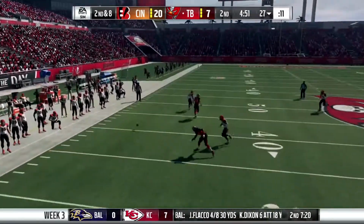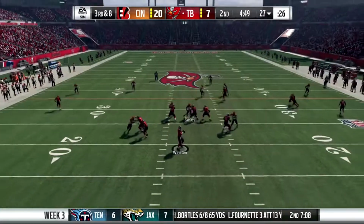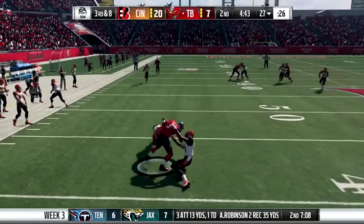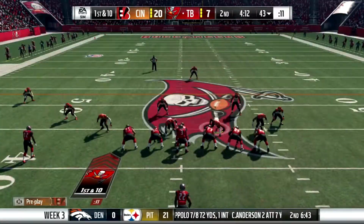So it's 20-7. Winston just off the mark still. Not a lot of pressure. Just can't find his receivers. Stepping up in the pocket. Feels pressure. This time he's going to run, though. To the 30, to the 40. Takes a hit, but able to hold on to the football at the 43.